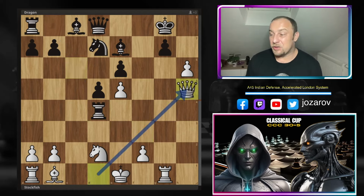Look at this, bishop to h7, for instance, in one line could happen. We'll simply open up now the h file. Look at this, we can even sacrifice the queen. I just wanted to show a really attractive line that could be possible now.